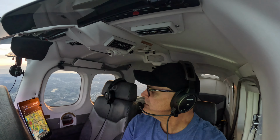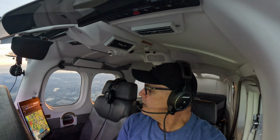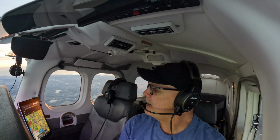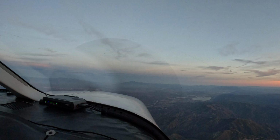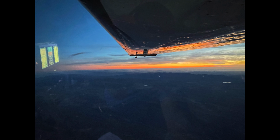Right, so we're passing 10,300 for 14,000. Super busy departure. And just joined Victor 64, and the rest should be a piece of cake heading back into Falcon. Beautiful views off the right wing, which there are no cameras actually to show right there.